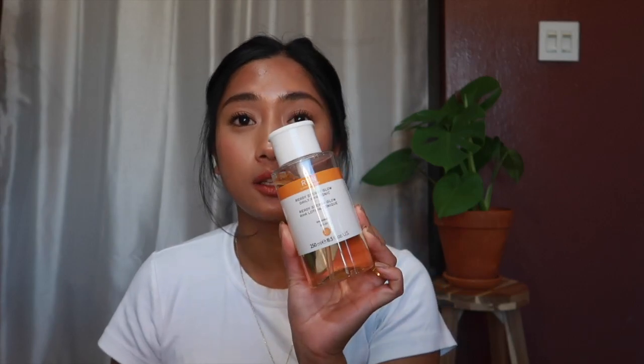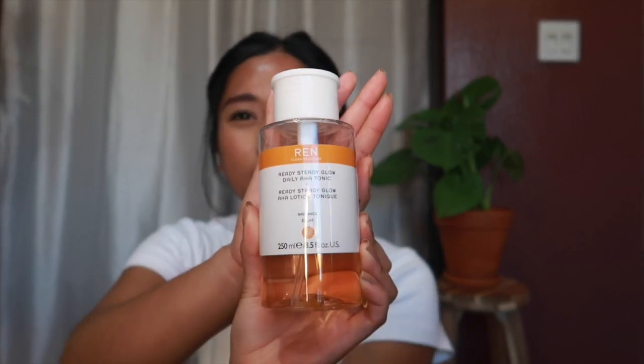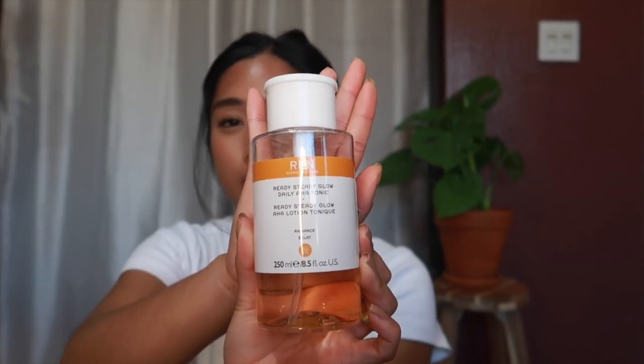And then staying in the toner realm, a toner that I've actually added into my skincare routine. It's more of the ingredient that I'm adding into my skincare routine. This Ren Ready Steady Glow Daily AHA Tonic. The specific ingredient in this that I added into my skincare routine is the AHA. So AHA, for those of you that don't know, is an alpha hydroxy acid.